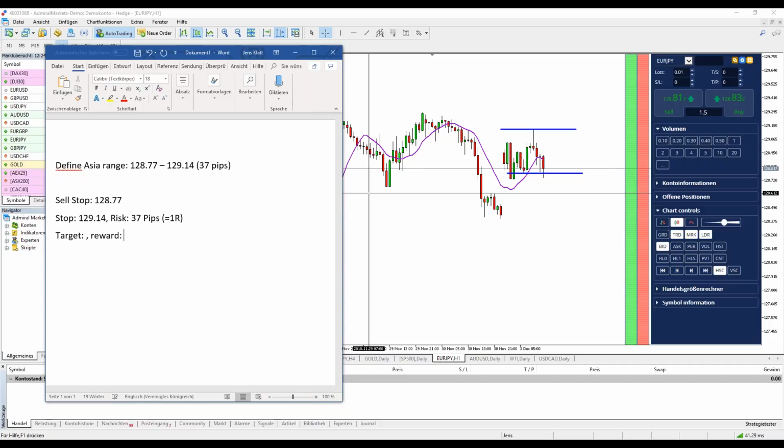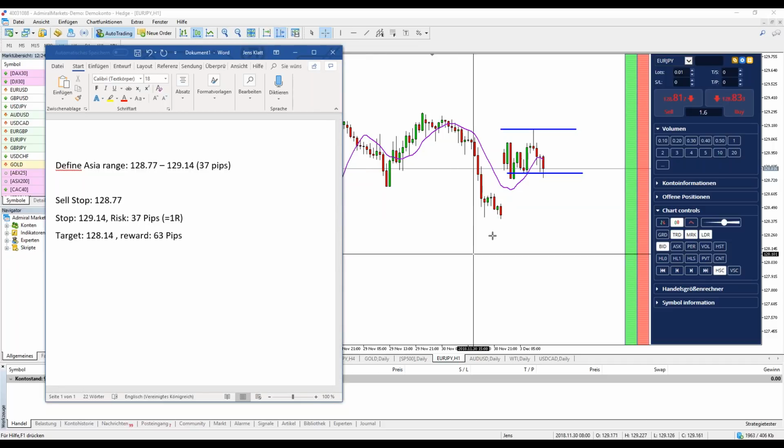So let's do it that way around. And then we say, okay, 63, we have 77 as our entry point. So our limit will be placed at 128.6314. There we go. And this is exactly what we will enter right here with the mini terminal.